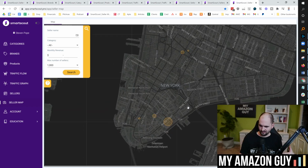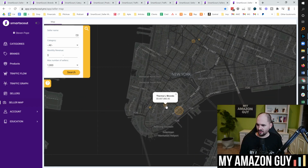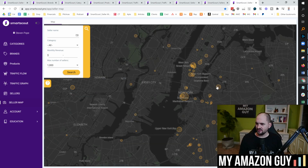I'm just zooming in, and you can see, okay, Thermal Brands, $6 million company, and it's on William Street here in New York, right? Pretty cool data and intel. You got Over stores at 69 million, probably one of the bigger sellers on Amazon, right? So it's really cool because you can see the bubbles. They made this tool so that it showed the bigger sellers in a bigger bubble.